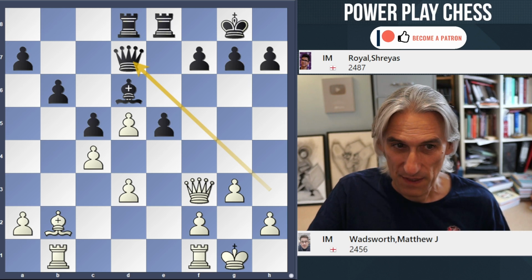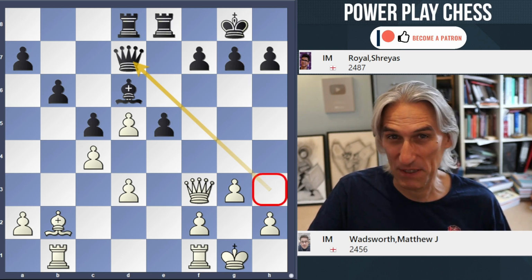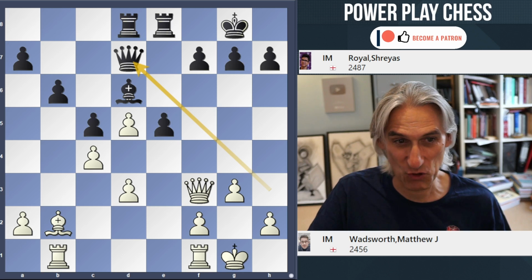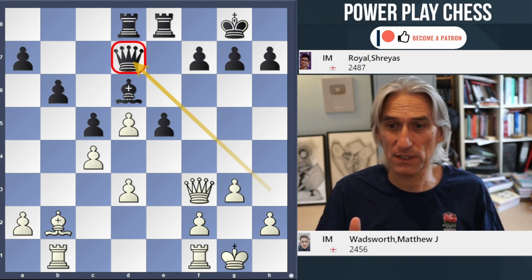Now Shreyas brings the queen back. There were basically no pieces supporting the queen on h3, so its job is done. It comes back to d7. So, black is set up very solidly in the middle of the board.